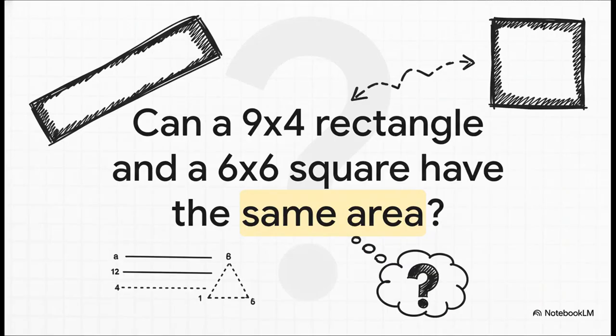So let's start with a puzzle. Take a look at these two shapes. We've got a long, kind of skinny 9 by 4 centimeter rectangle and a perfect 6 by 6 centimeter square. I mean, at first glance, they look totally different, right? But here's the question. Could they secretly be hiding the exact same amount of area? Let's dig in and find out.